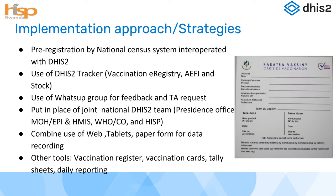So as I mentioned, the planning started this year in April, and one of the approaches to implementing or adopting this package was to make sure that everybody targeted is pre-registered in the national census system. This system was later interoperated with a DHIS2 instance that holds this COVID-19 vaccination toolkit. For your information, in Madagascar they opted to use the package for registration of people vaccinated, to track those who got an adverse event following immunization, and also to report on a daily basis the stock of vaccines administered to the population.